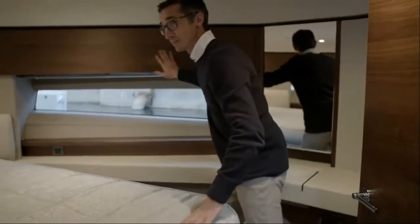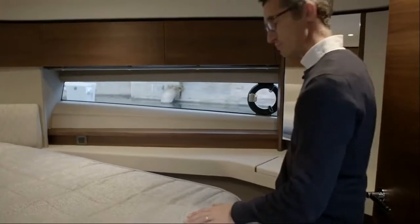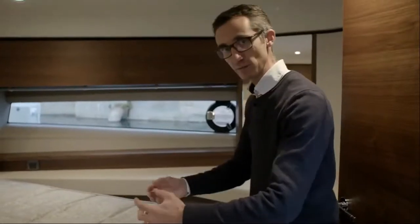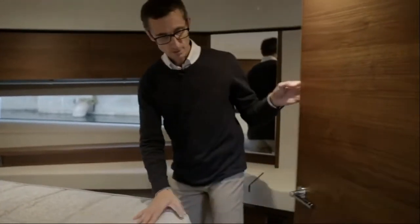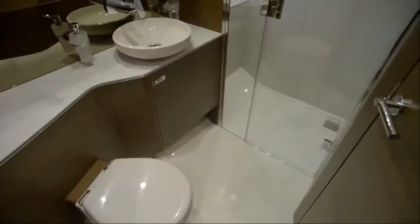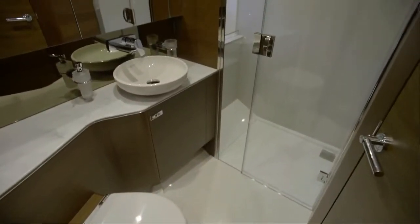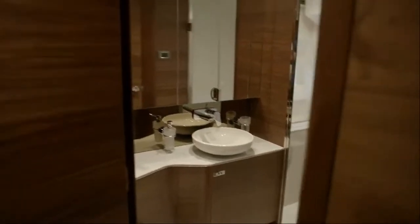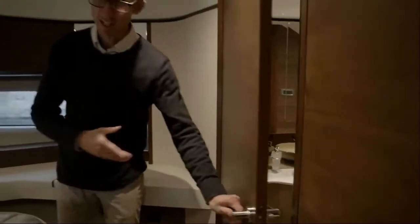Plenty of lockers, so we have overhead lockers on both sides. Another mirror with storage behind it, as well as a locker underneath, and of course underneath the bed as well, those pull-out drawers. Behind the door, nice feature. We have Jack and Jill doors on this boat, so you have your ensuite, but there's another door out into the corridor, so your guests, when they're on board during the day, can use this head, and when we have guests overnight, they have their own ensuite.